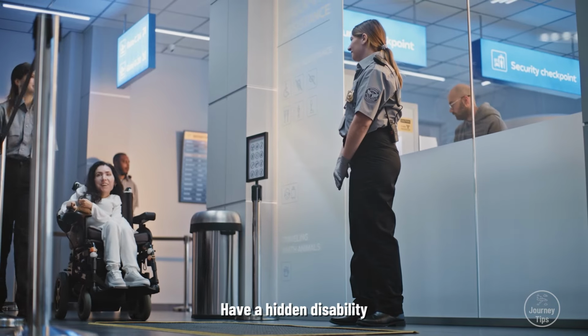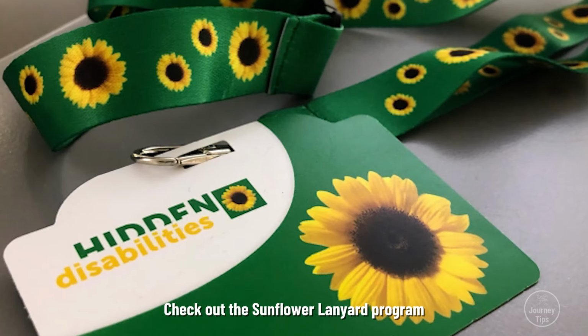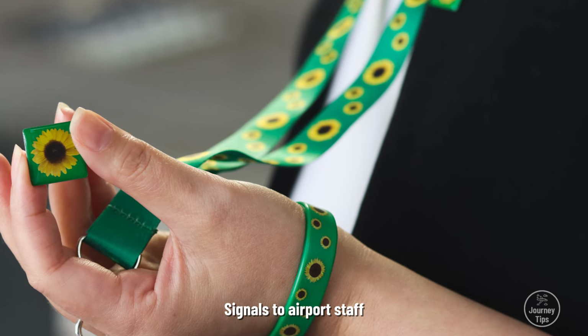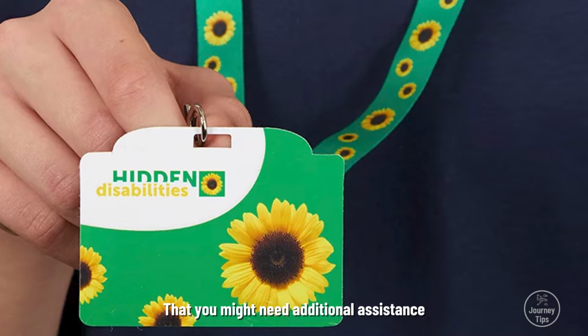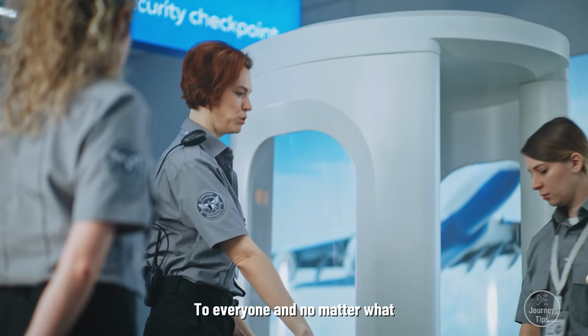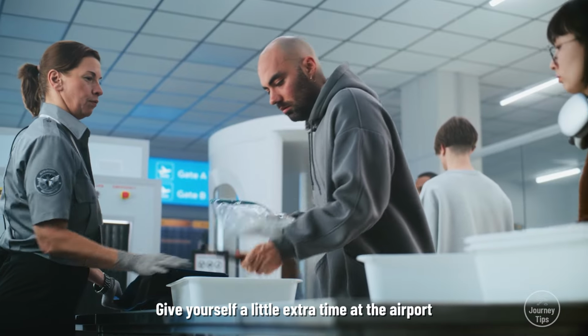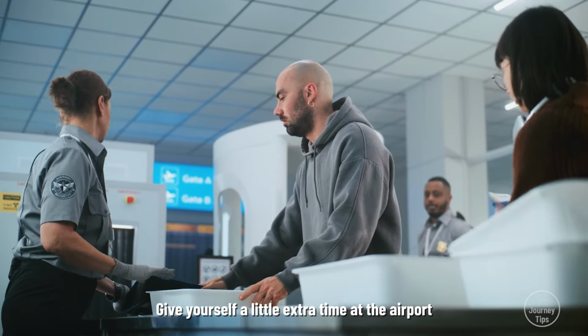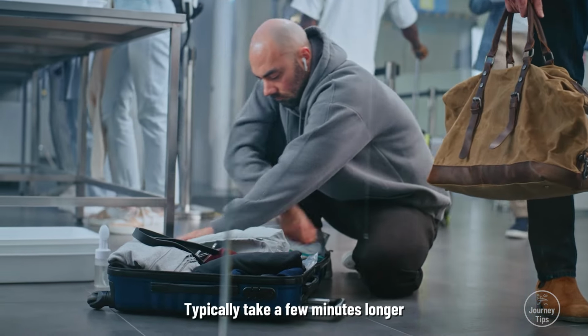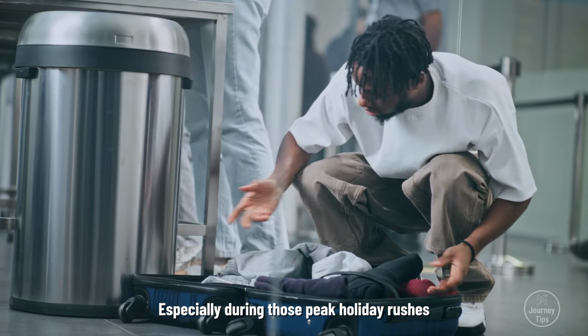Have a hidden disability? Check out the Sunflower Lanyard program. Wearing one of these discreetly signals to airport staff that you might need additional assistance without you having to explain your medical condition to everyone. And no matter what, give yourself a little extra time at the airport. Screenings with medications or devices typically take a few minutes longer, especially during those peak holiday rushes.